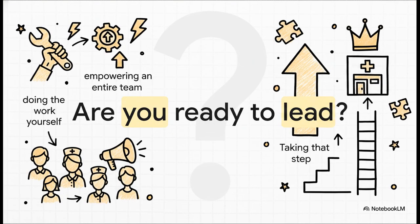That's the big transition you're getting ready to make. See, it's about more than just knowing this stuff. It's about a total shift in your mindset, from doing all the work yourself to empowering an entire team to do their work exceptionally well. And the question you have to ask yourself now is, are you ready to take that step?